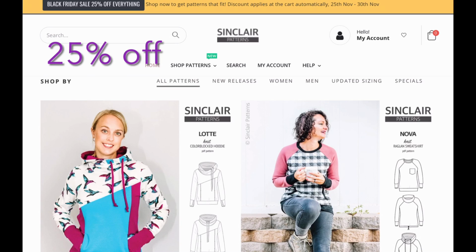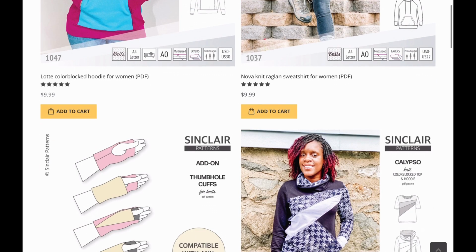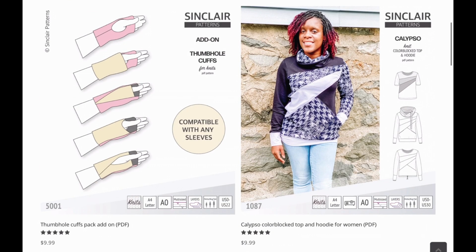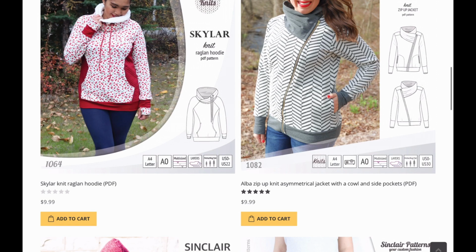After that, we have Sinclair patterns. They have lots of great patterns. It's so hard to choose from this one because I think they have a lot of really practical patterns. Lots of fun with color blocking. Ooh, I love that Alba. That's definitely a contender.